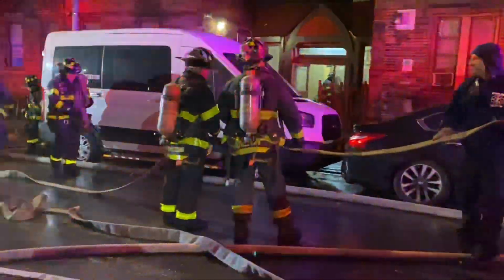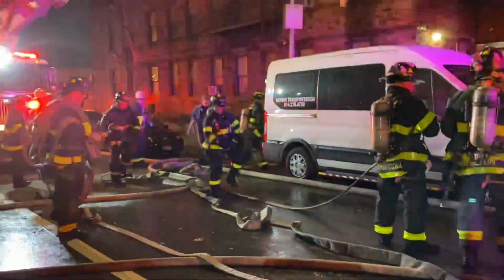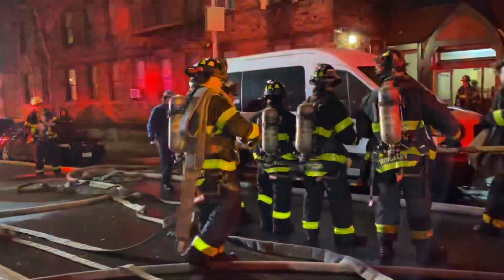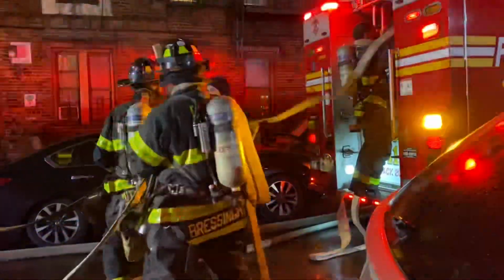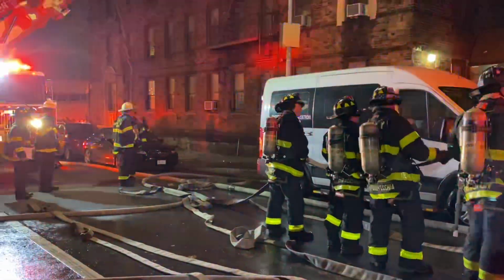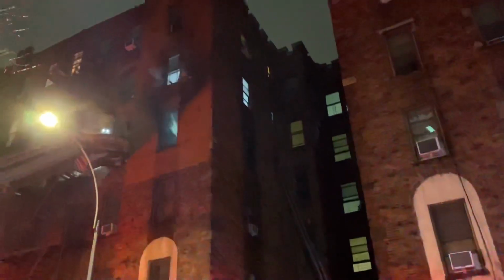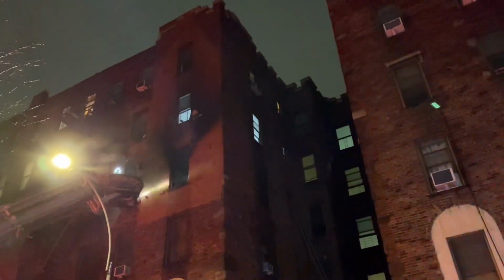Might as well watch the guys do the operations. They're pulling the lines out and starting to pack them. As I was stating, the weather's going to be turning really bad, and you can already feel it. So this was very quickly knocked down. I don't think they're going to throw anything out the window anymore. They're still in there doing a wash down and overhauling.